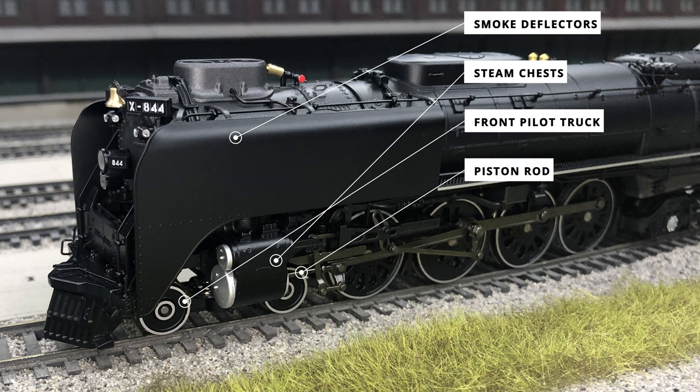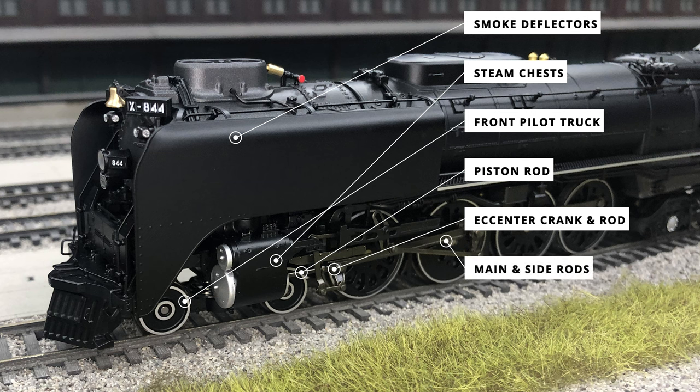Following the metal drive rods of the steam engine, the rod coming out of the steam chest is the piston rod, which connects to the E-center crank assembly and the E-center rod to provide motion back to the slide valves in the steam chest. The piston rods also then connect to the main rods of the main driving force to the wheels. All the 80-inch drivers are connected via the side rods and help provide that 63,000 pounds of tractive effort on the real FEF locomotives.